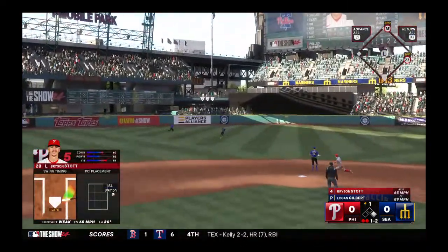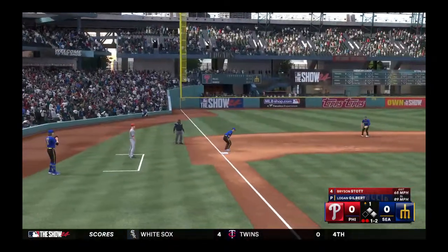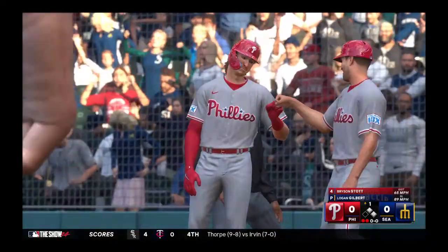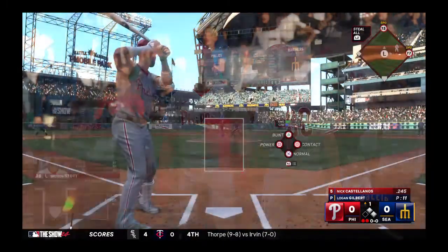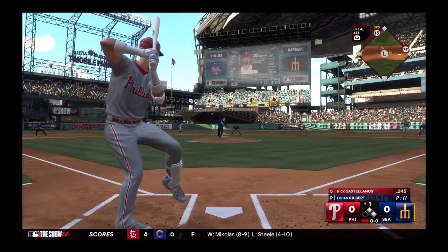And there's a hit. Throw stops the lead runner at second. Two on and two out. Look, I don't think that pitch would have been called a strike, but he did such a nice job of pulling his hands tight to the body and just getting enough of the barrel on it to be hit hard enough back up the middle for a knock.